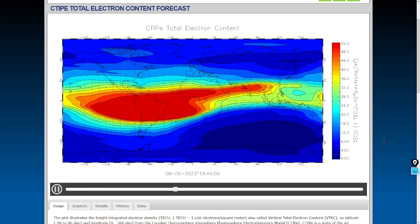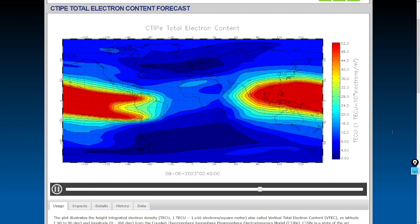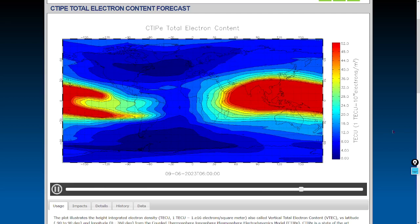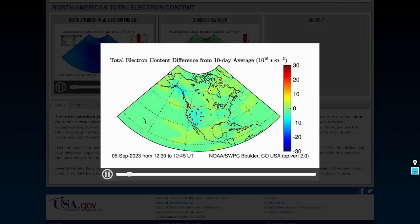We show the global scale, and then we show a little bit higher resolution detail for North America as we zoom in closer and closer to the weather for the lower 48. So there is the total electron content anomaly from the 10-day average.